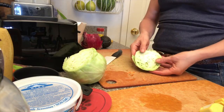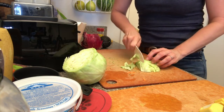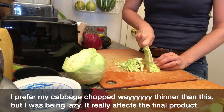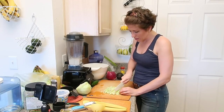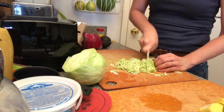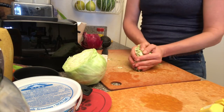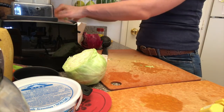Cabbage is funny because it expands as you chop it, so chop it real thin. You could also use a mandolin slicer for this, and I have chosen not to. And see, it creates a lot more volume once you kind of opened it up and chopped it. So add that. We'll add maybe a little bit more too.